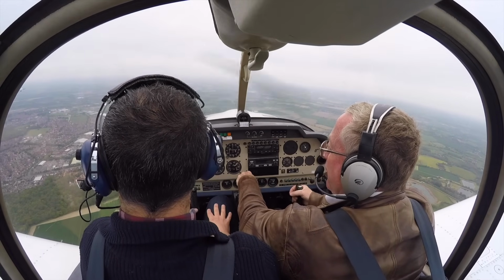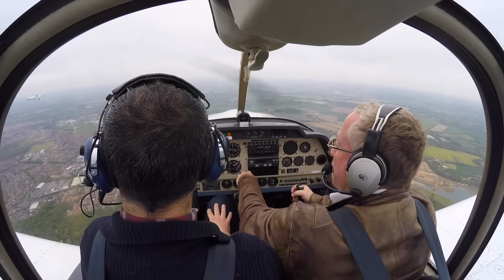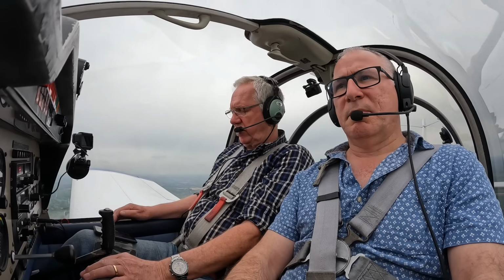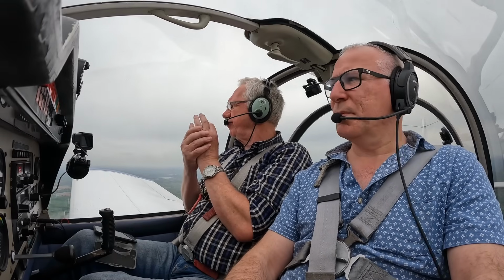So you use the throttle as you need to, and sometimes it means you go full throttle and then no throttle. So not only are you concentrating on flying, you can bring the wings level down. Wings level now. But we are responsible for looking out for other aircraft, etc.